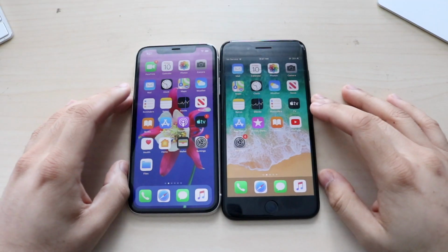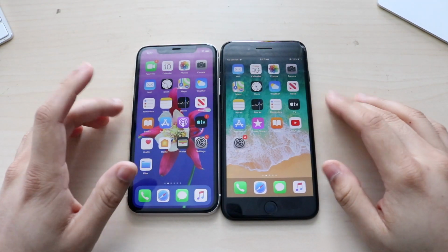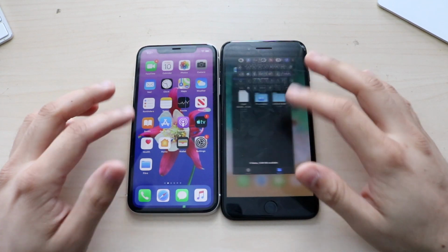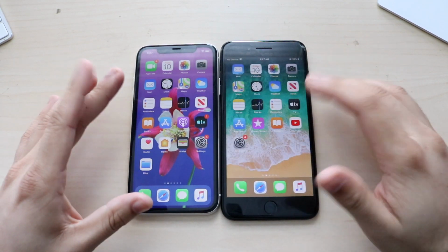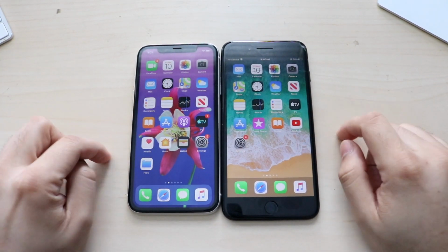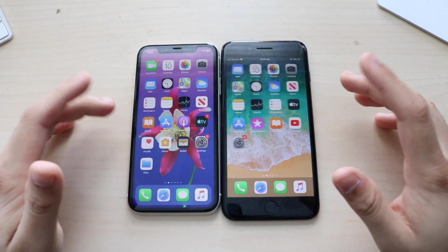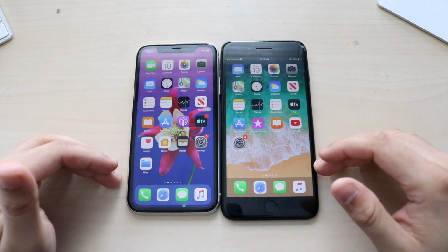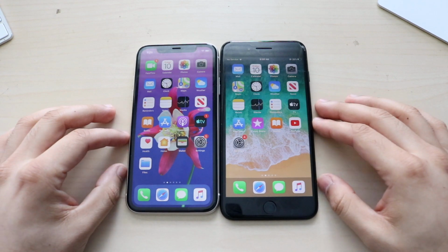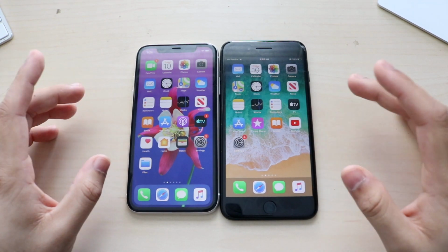Welcome back everyone. We're going to be doing a quick little speed test. Actually, this won't be that quick, it'll be pretty comprehensive, between the iPhone 7 Plus and the iPhone 11. Both of these are running iOS 13.4.1, which is the latest version of iOS as of this point. I've already done a pretty in-depth comparison between these, but I wanted to do an updated full speed test because I don't think I've done one yet. So for the year of 2020, this is how fast the differences are between these phones.